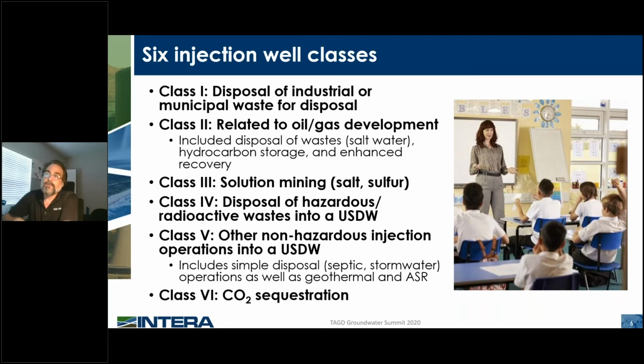And then the Class 6 wells are ones that are directly associated with CO2 sequestration. So that's the idea of taking carbon dioxide produced from some industrial process and liquefying it and then injecting it into an aquifer, or into a subsurface formation for long-term sequestration so that it doesn't go into the atmosphere. And that has its own separate class.